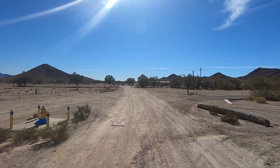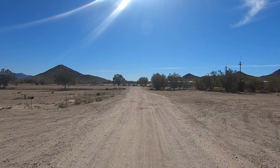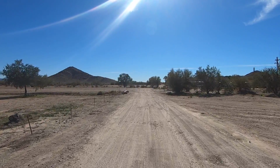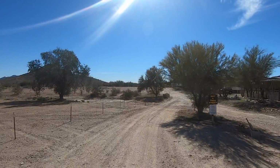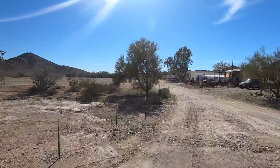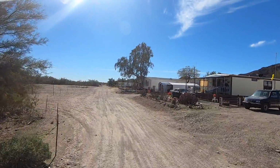Hey, I'm leaving Desert Gardens Showgrounds, and right behind here, I'm going to show you something that's really cool. Most people don't know about. Right here on the right, that's Desert Gardens Mobile Home Park and RV Park. But we're going to go out here in the desert.